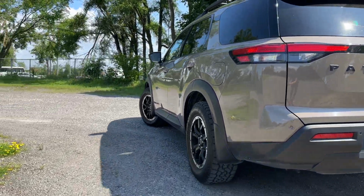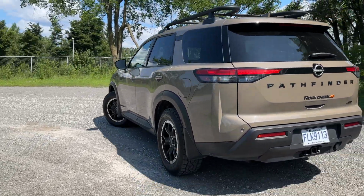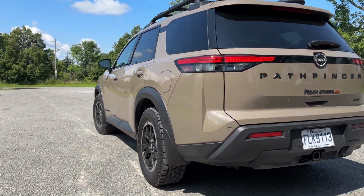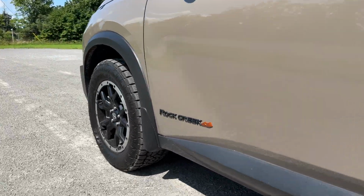Fuel economy is what you'd expect from one of these guys. Plenty of space in here, so that's good too. So overall, not a lot to say that's very bad. It could just use some minor little convenience things, and then we have a fully rounded out three-row off-road SUV.